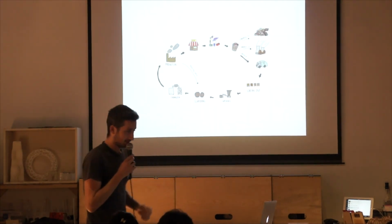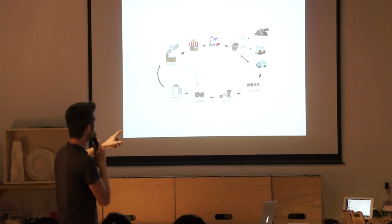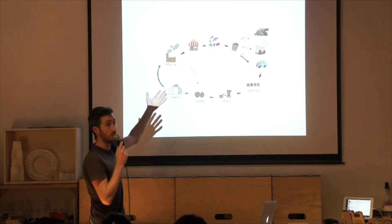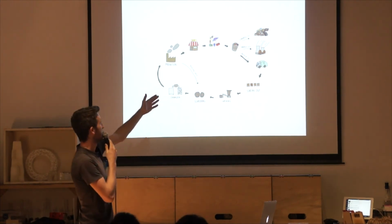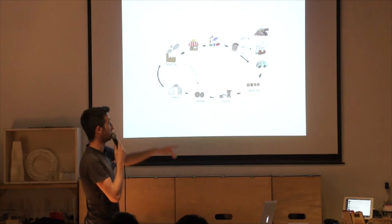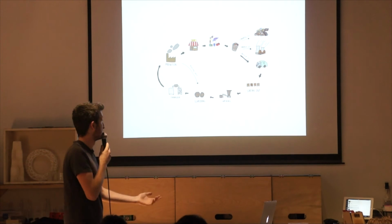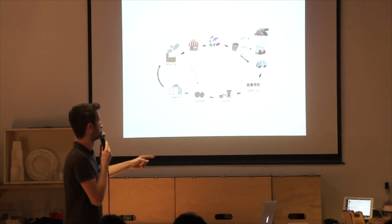And basically, in a very simple drawing, this is the plastic cycle. So it starts here at production, then they make, for instance, a cup, and you go in the shop, you buy it, and once you're done, you throw it away. And about 80% ends up in the landfill, 10% is burned for energy, and 10% is recycled.